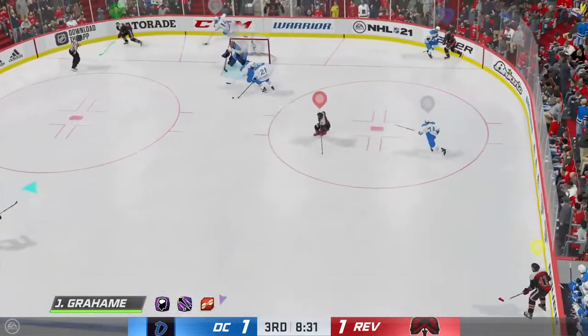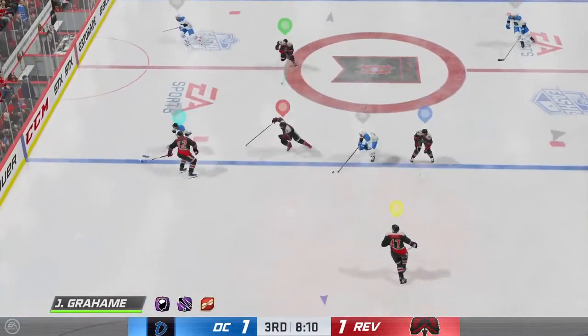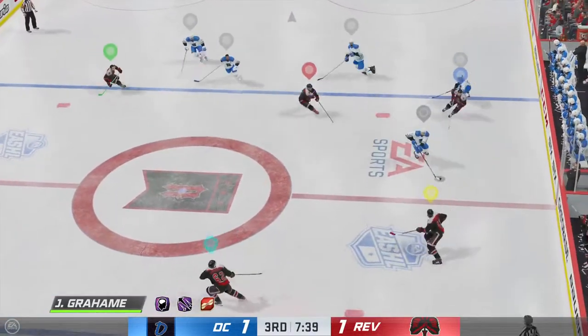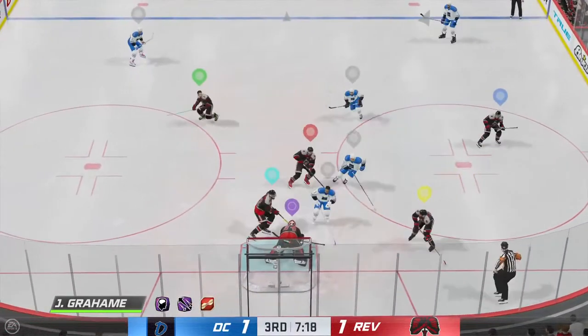Into the corner of the attacking area. Oh, they telegraph the pass and he picks it off. Jabs the puck away. Quick pass to Biggs. And now it's over to Dangle. Coughs it up in the neutral zone. And that one stopped.